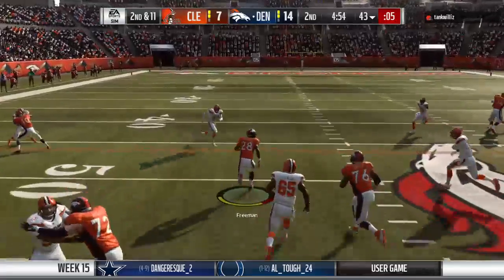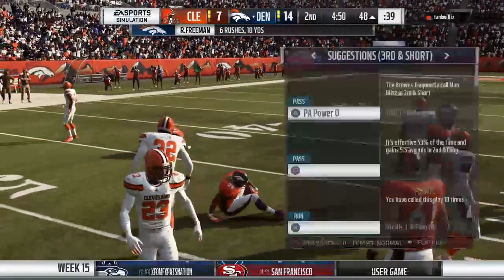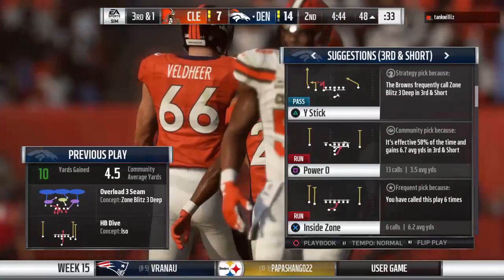Here's Freeman. And able to break one tackle, but then quickly brought down. But a nice little gain. It'll be a pickup of 10 yards. And that'll bring up a 3rd and 1.